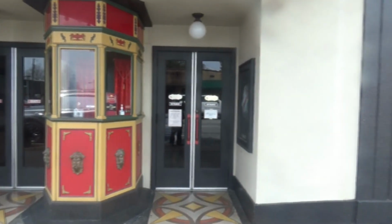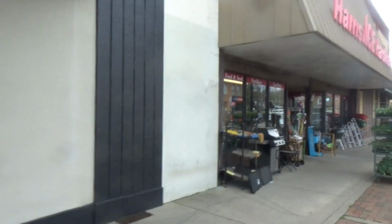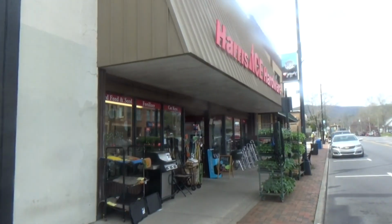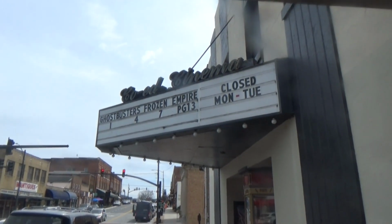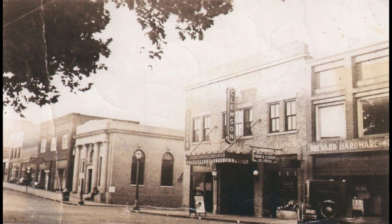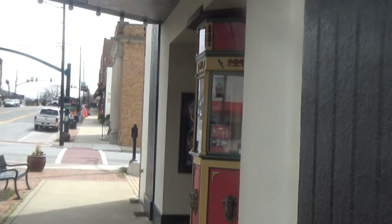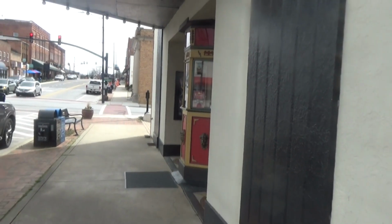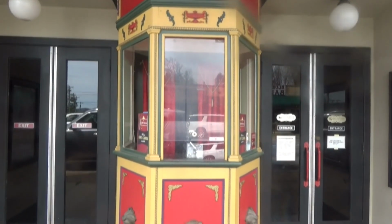That might be true. Today, however, in 2024, we can find a hardware store right next door, Ace Hardware. But when the Clemson Theater was still standing, there were two active theaters here in downtown Brevard through 1956, the year when the Clemson shut its doors. It was torn down in the early 1990s, and the ticket booth was moved to the Co-Ed Theater, now called the Falls Theater, but was once the Co-Ed Theater.